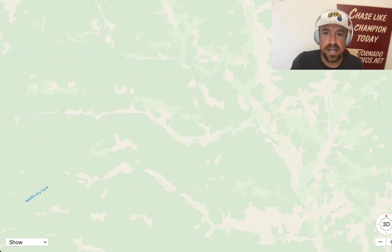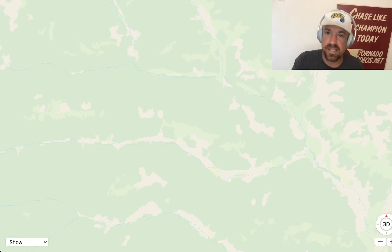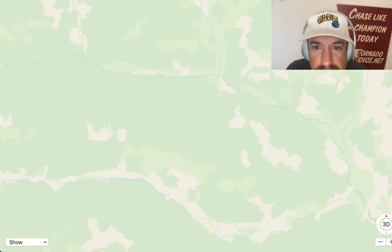So I was analyzing these two rivers off to the north. You can see them flowing west to east. The southern one is Kimball Creek. Actually, Kimball Creek is up here.